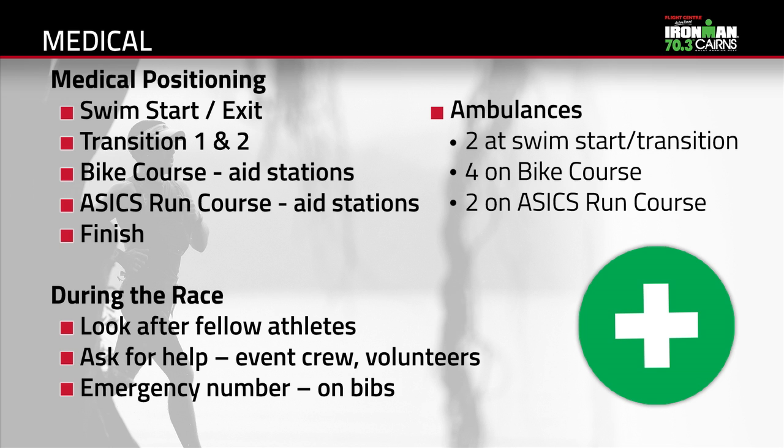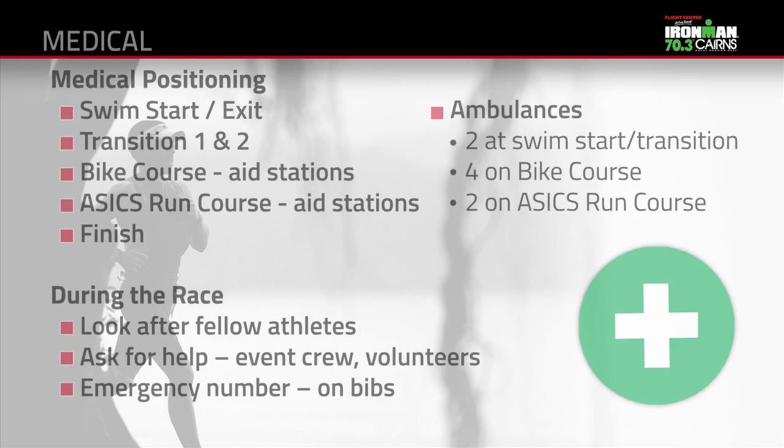To help out the medical team, please make sure you're taking appropriate care of yourself. If you have an acute illness, modify your expectations and allow for a bad day. Above all, don't change what you've been doing. Pre-race and public first aid is available at both information tents.